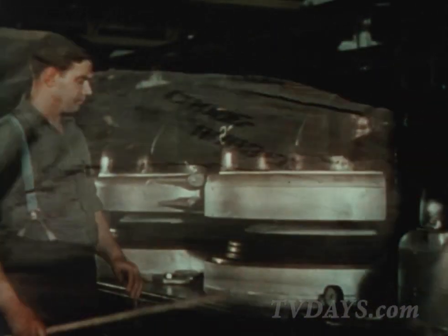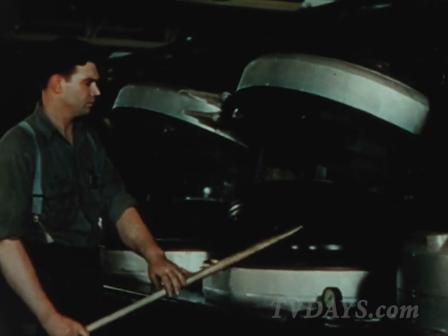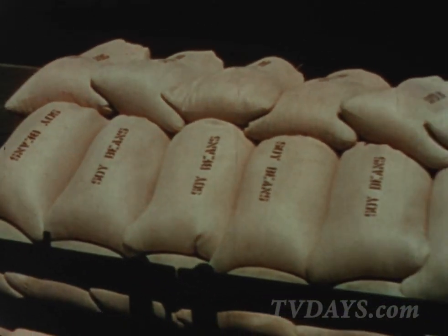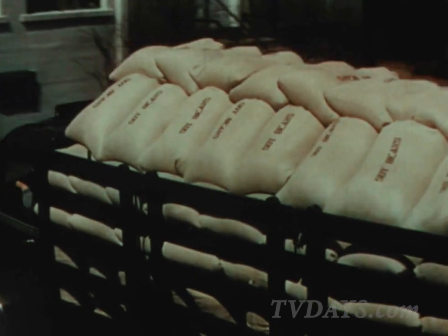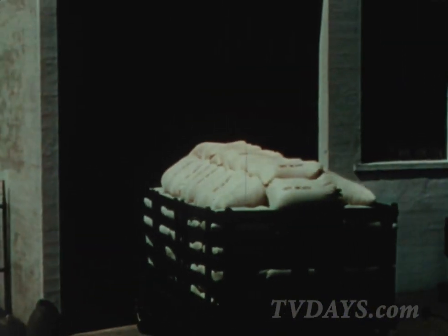Crude rubber, for example, is transformed into tires and many hundreds of important rubber parts. Soya beans from many hundreds of farms. Soya beans for paints and plastics and other industrial uses.